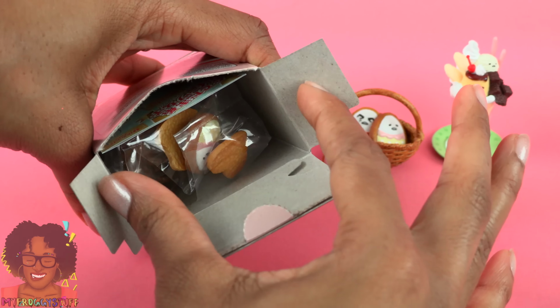Yes! It comes with a large oval plate, a large slice of cake, and our two little friends. The cake is a lot bigger than I thought it was going to be. The sizes are a little large for our 10 to 12 inch dolls. No, they're not. I'll take it. Okay, we can work with this. Plus, we already have a nice size Re-Ment collection.